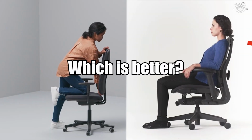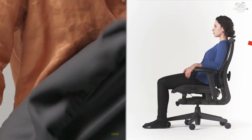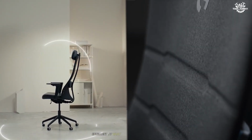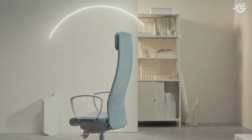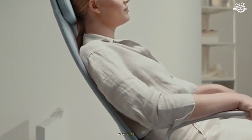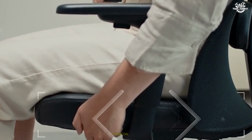So which is better? In the end, this isn't a simple case of one chair being good and the other bad. They are both excellent at what they are designed to do. The choice comes down to a clear-eyed assessment of your needs, your usage, and your budget. IKEA offers remarkable value. They have made functional, stylish design accessible to nearly everyone, and their chairs are more than capable of providing comfort for many situations. They solve the immediate problem of needing a decent place to sit without causing financial strain.